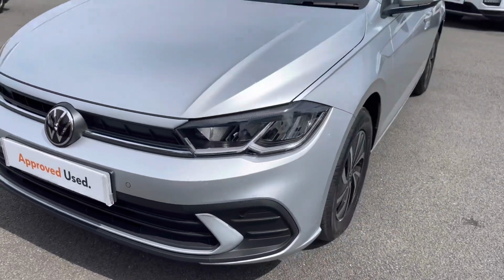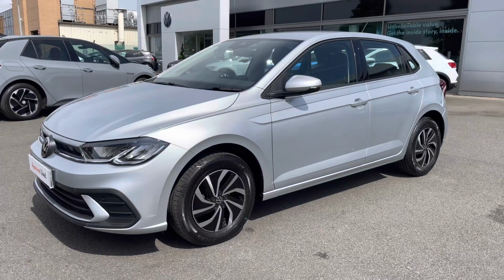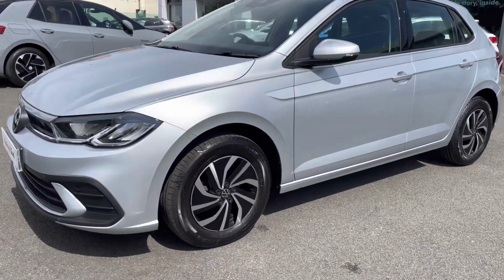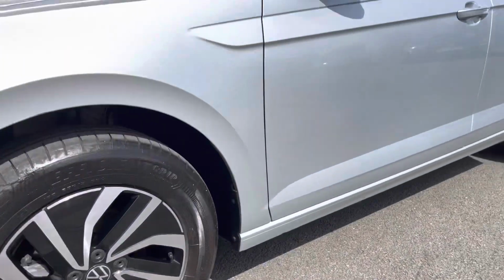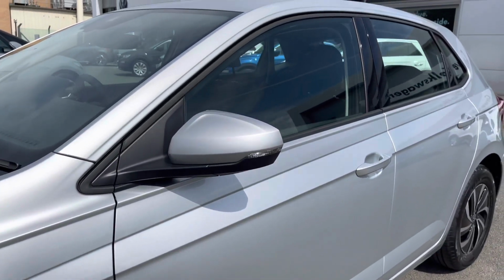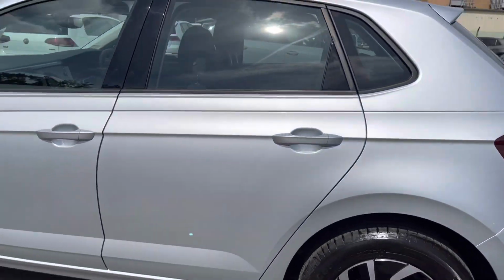Starting at the front, you've got full LED headlights providing fantastic vision in all conditions. And just running down the side of the car, you've got these lovely diamond cut 15-inch Essex alloy wheels that finish off the exterior perfectly, giving a nice contrast against the silver paintwork. You also get power folding and heated wing mirrors to the side for extra convenience as well. It also helps to avoid damage whilst the car is parked up.